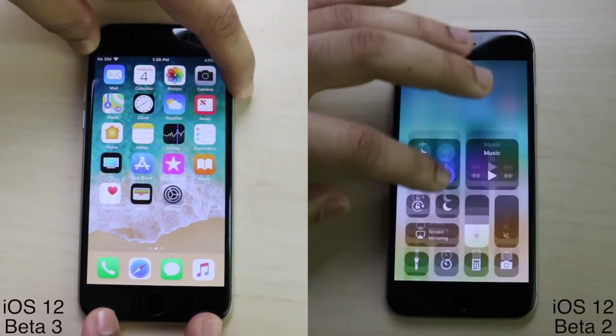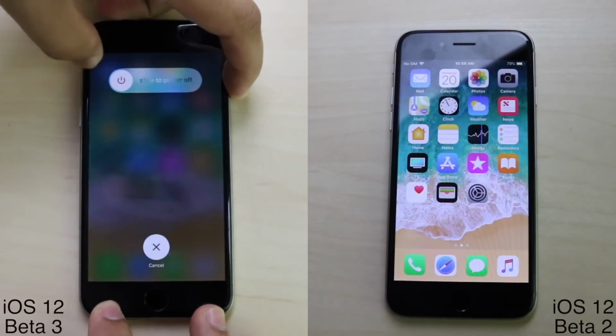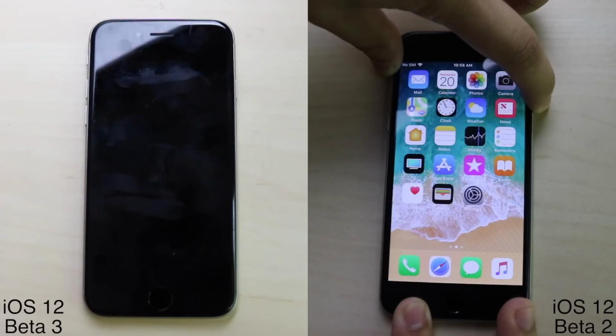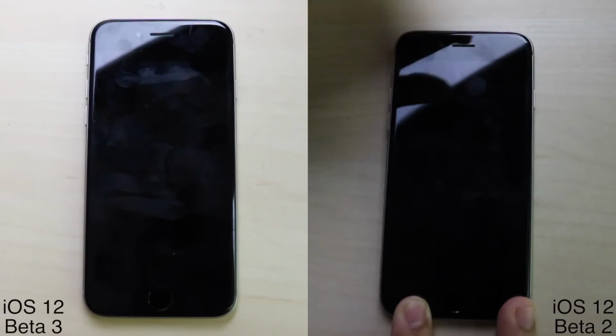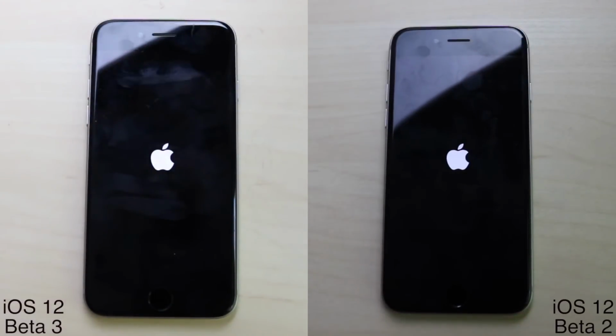So right now we're comparing iOS 12 beta 3 with iOS 12 beta 2, which was the last version, and this is the first test where I actually added more apps and more boot up tests and all that stuff. So I did find something kind of crazier towards the ending of it when I booted up Real Racing 3, and I'll get into that in a second.